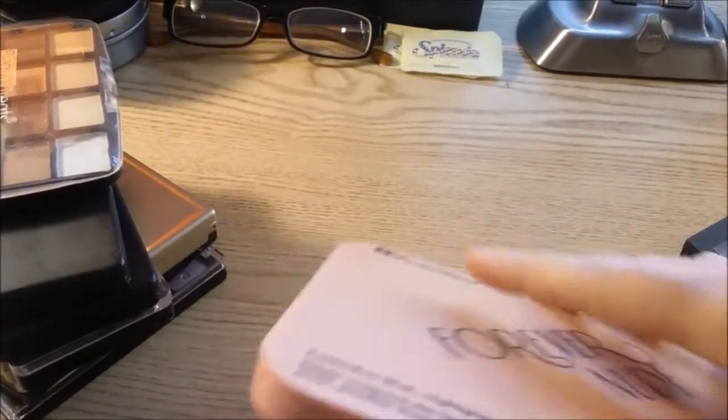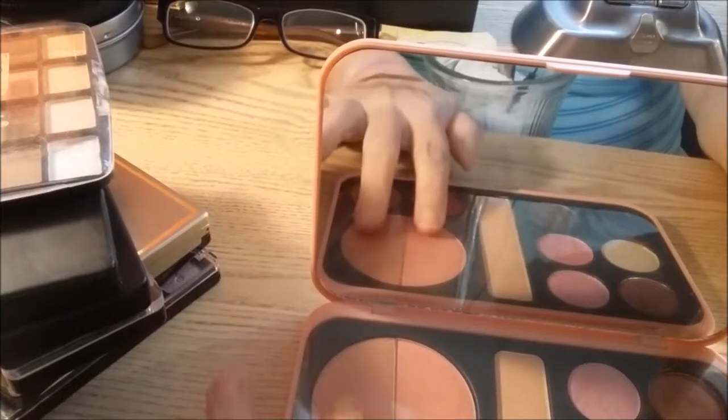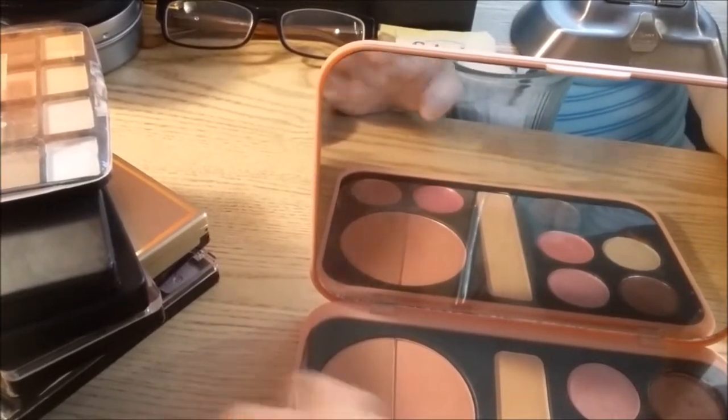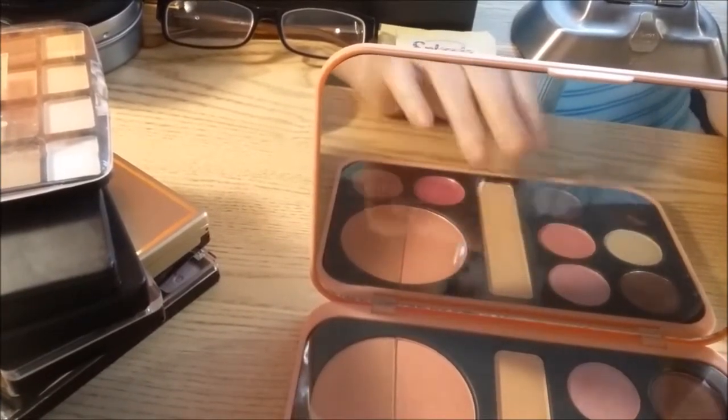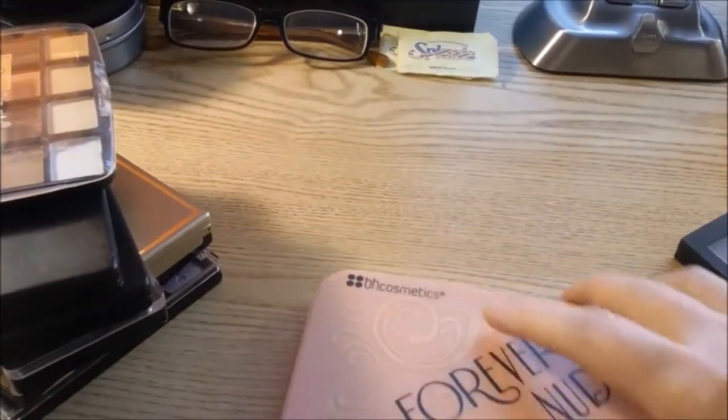This one I really don't use, but I really like the palette. I don't know, for some reason I like these, even though it's a warm tone palette. I don't use it, so you know what? I'm not going to keep it. I'm not going to use it. It goes in the declutter.